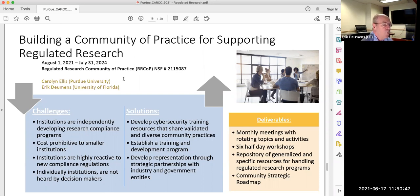And that's where we want to create a community so that we can be, as a community, talking to the Department of Defense and these other organizations with a single voice and say, hey, don't make the rules and the controls so strong and stringent that we cannot do the mission of what a university is supposed to do. So those are sort of two reasons for working as a community, and that's what we propose to do in that NSF-funded project.